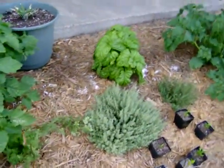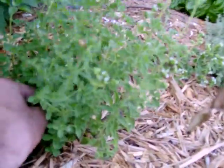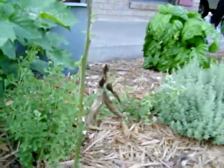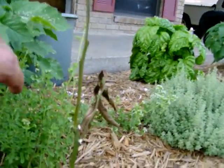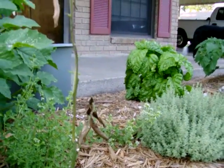And I did this little experiment. While we're looking at it real quick before I tell you about my little experiment, this is the oregano that I cut, and it's being taken over by the husk cherries as well. It's still doing alright though.